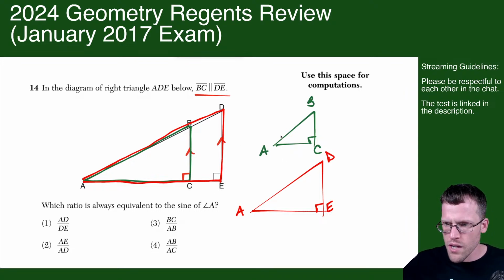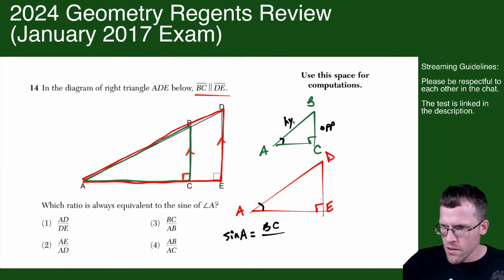So if they say, hey, what's sine of angle A? I could use either of these triangles. I could say sine of angle A is equal to opposite of A. See how this is opposite? It's BC, over the hypotenuse, which is AB.